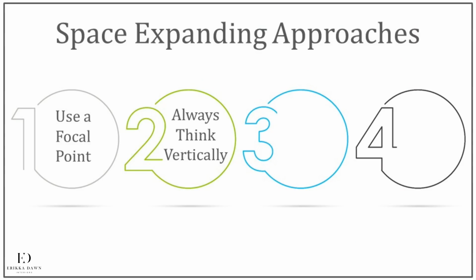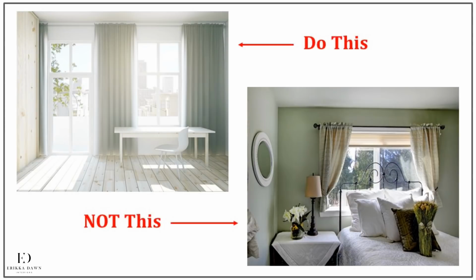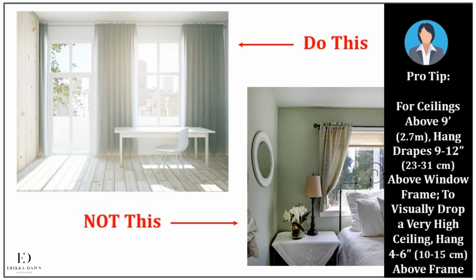Along these same lines, my second design technique for you is to always think vertically in a small room. For example, when hanging curtains or drapes, hang them high and wide. For an average height ceiling, meaning no more than 9 feet or 2.7 meters, you want to hang them within a few inches of the ceiling or crown molding. Also be sure to hang the inside edge of your curtains or drapes at the edge of your window to maximize daylight in your room, which always helps to visually expand a room.